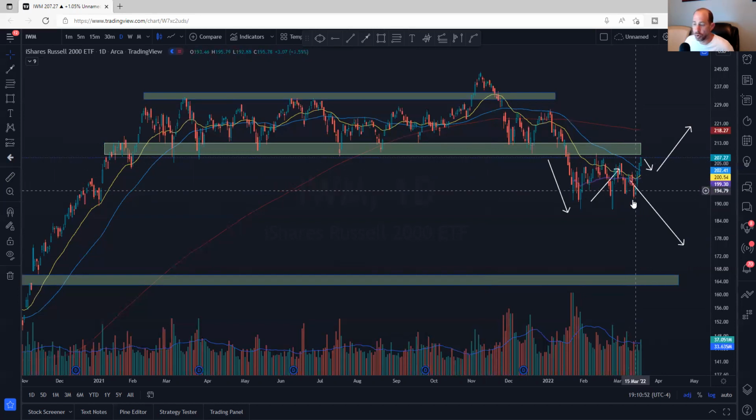So if you didn't call and pick the bottom, which, anybody that did call and pick the bottom is either one, a liar, or lucky, right? There was no indication at this point that the bottom was going to be in here, because you could have said the same thing here or here or here. But this is encouraging. Again, back above the 50-day moving average. So we'll see what happens, right? Does this work out, or does this turn right back over and we do come back down here to 166, 165? We'll find out soon enough, right?